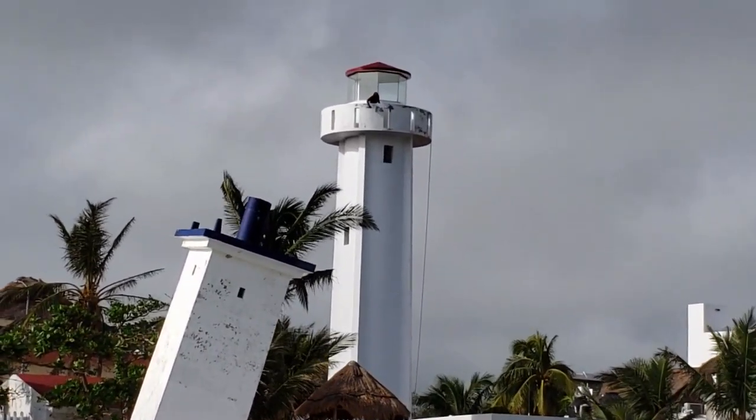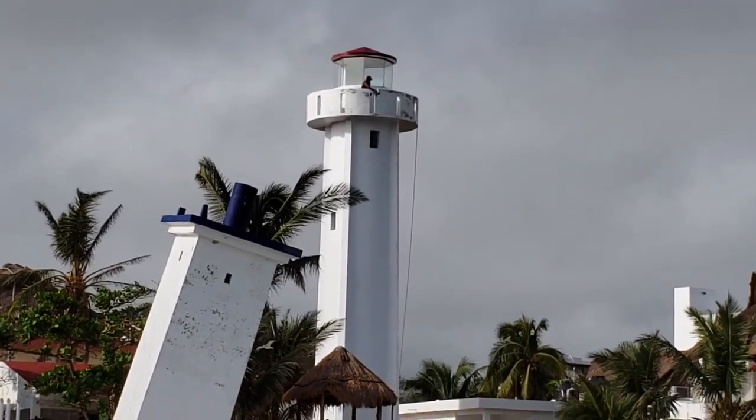Today I'm seeing someone up on top of the lighthouse. Not the crooked one, the straight one.